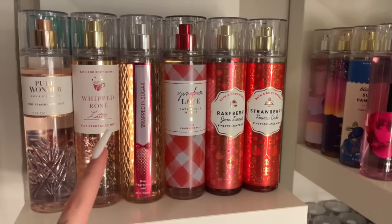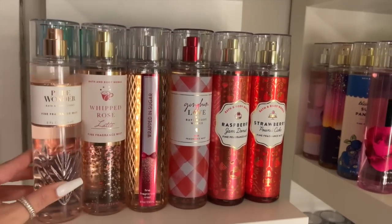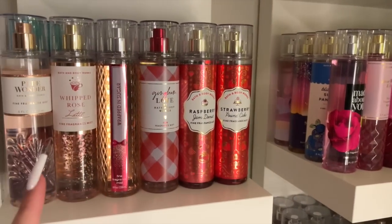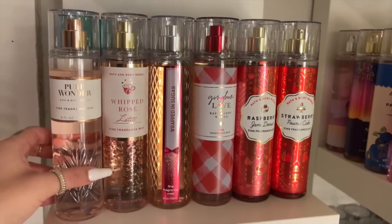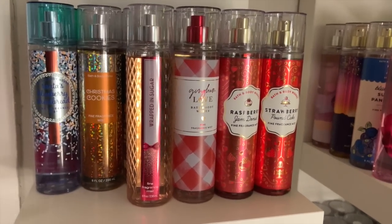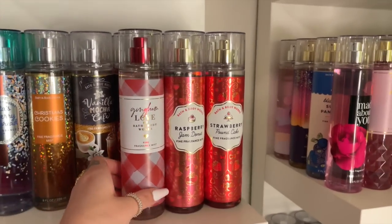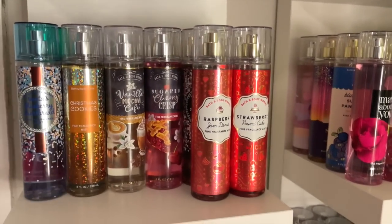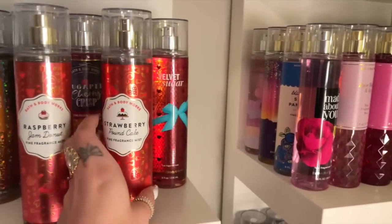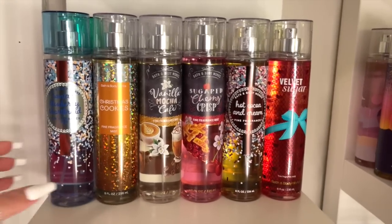And like I said, there's stuff here towards the front that would definitely fit into other sections like Pure Wonder, Whipped Rose Latte, Gingham Love, but I was just doing a little color coordinated thing for Valentine's Day. So let's go ahead and move some of these things out of here and try to get things somewhat organized. I'm actually really sad to be putting some of these gourmand scents away only because they are my favorites, but I'm not decluttering them, I'm just putting them away so I can still reach for them if I want. That whole first row I know for sure I want to hold on to.